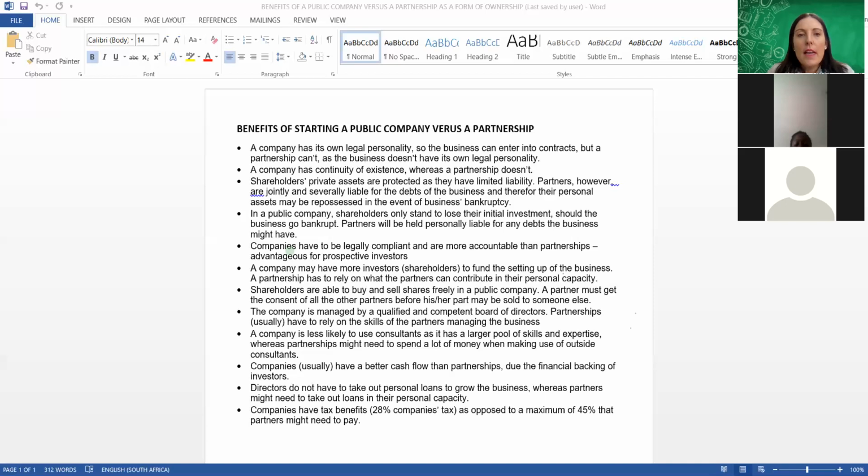Good. Right. The company is managed by a qualified and competent board of directors. So that would then obviously apply to a public and a private company. So that is a nice advantage if you have qualified and competent directors.